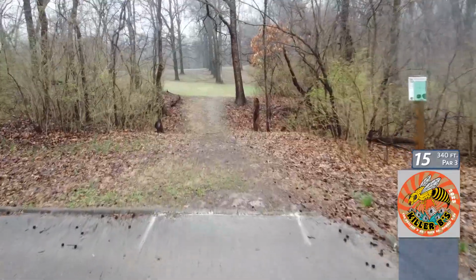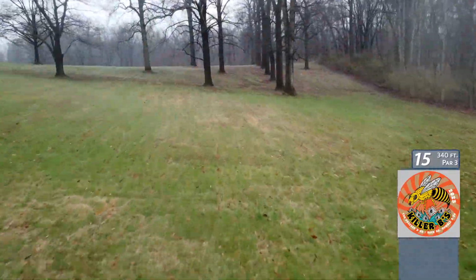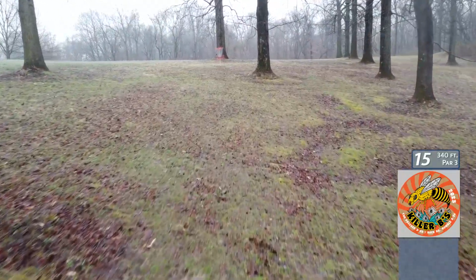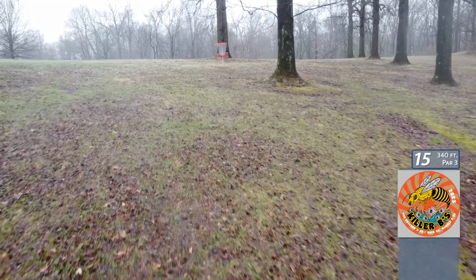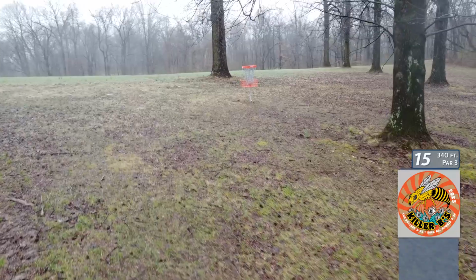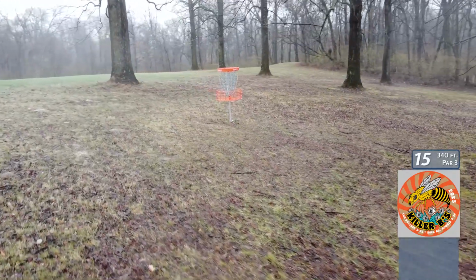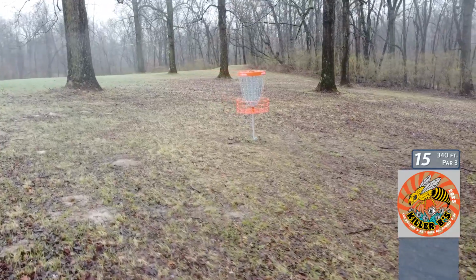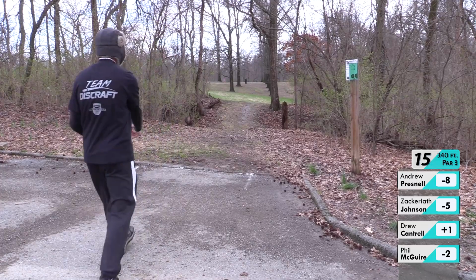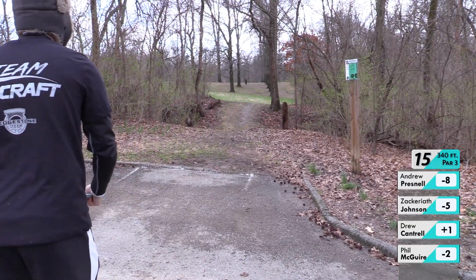Yeah, it makes sense. And then on to hole 15, 340 feet, par 3. Kind of trying to throw a backhand hyzer just through these gaps and aim at this tree right of the basket and just hit it and just let it skip up to the basket. Kind of playing from the parking lot a little bit, so a little bit of a gap, but not a gap that our players should have any trouble hitting. Yeah, it's in your head, but really it should be pretty wide open. You just gotta throw a nice, straight, stable disc.